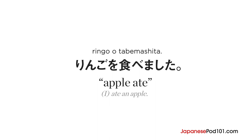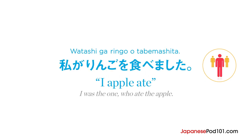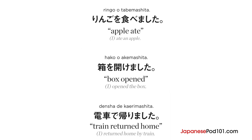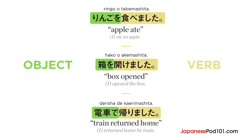emphasis on the subject, like if you wanted to declare from a group of people that it was you who ate the apple, then you would include the subject. 私がリンゴを食べました。 But more often than not, most sentences spoken in daily Japanese conversation can be spoken without including the subject at all, particularly if that subject is you. 箱を開けました。電車で帰りました。 Knowing this, we can easily express any simple action in Japanese using just the object and the verb.